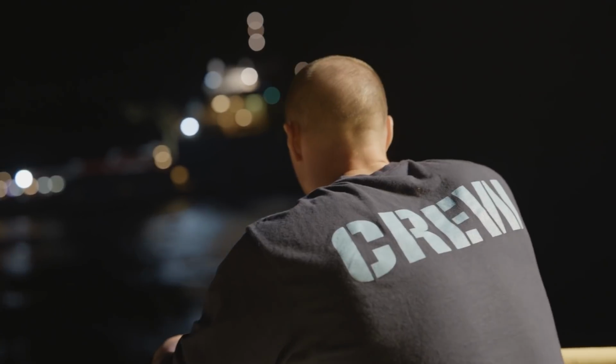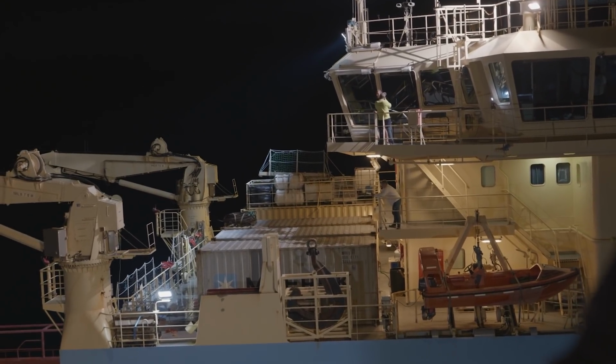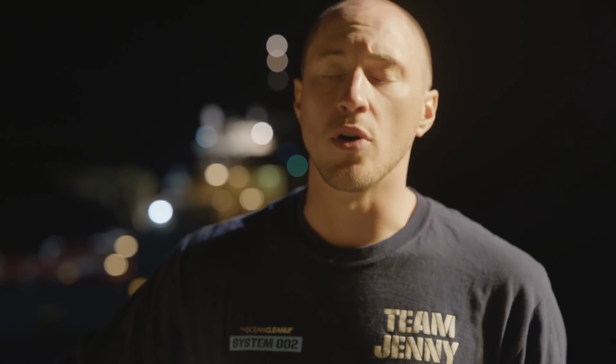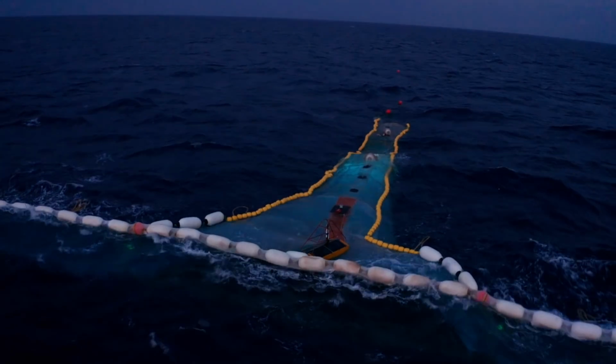So it's about 10 PM and we've got the Merce Trader behind me, which means we're about to start our first night test. It's been a frustrating road to get here. We've had a few setbacks, but this is one of the first tests of the campaign, and it's really important that we monitor the impact that we're having on the environment to ensure that we're not causing damage. We've got cameras in the system to monitor that, and tomorrow morning we'll pull the system up on deck and do a full inspection of the system.